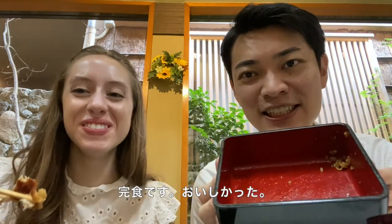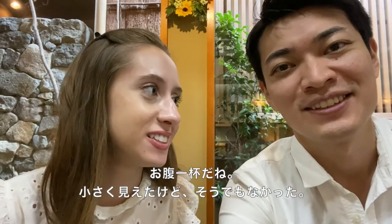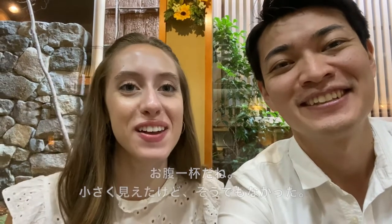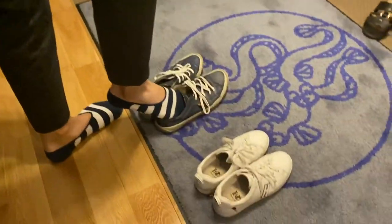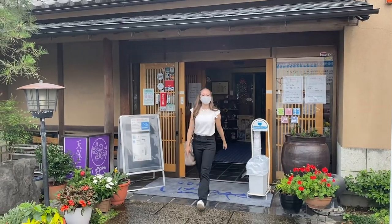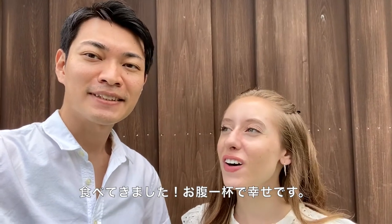You finished so fast. So good. Just finished. It looks smaller than it actually is. It's a lot of food. Satisfied. We're so full and so happy.